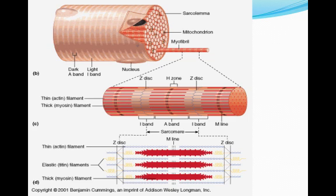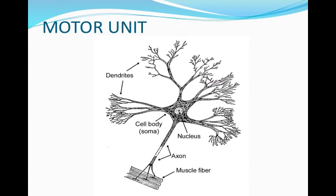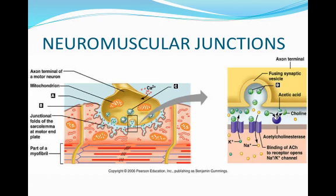Sarcomeres need to be stimulated to contract by motor neurons. A motor neuron can stimulate more than one muscle fiber because the neuron has many branches. A motor unit is a neuron and all the muscle fibers it controls. Neuromuscular junctions are synapses between the axon and the muscle fibers. Acetylcholine is released by the axon, causing contraction of the muscle fibers. How many motor units your brain commands to contract will control the strength of the muscle.